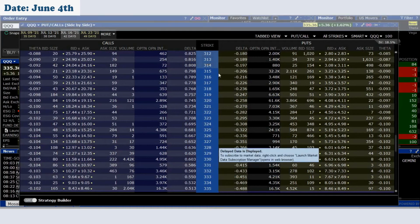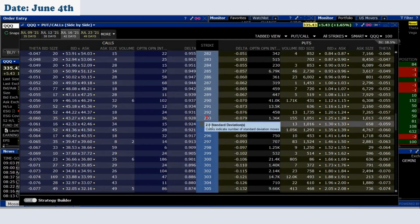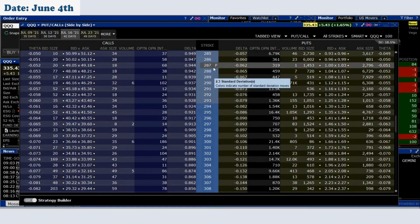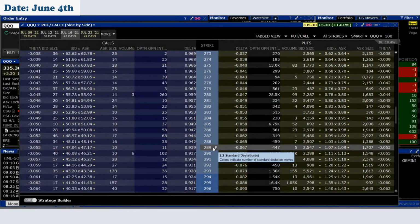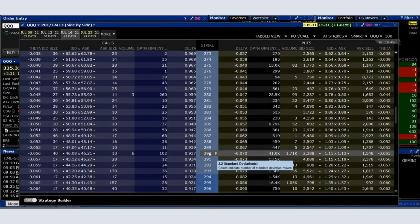So here we see a table of very granular strike prices. You can see here at $293, it's already 2 standard deviations away from the mean. So this is all within 2 to 3 standard deviations. And so at 290 here, 2.2 standard deviations, 289, 288. So this is at 2.3. So I probably want to go with a 290.